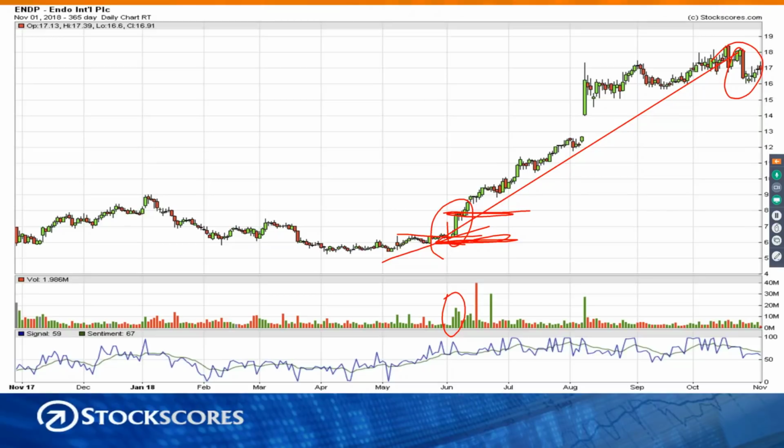And if this stock 3 months from now has a new pattern break with an action candle, I'd be happy to buy it again. But for now, I would stay out of that stock because the market-beating trend has been broken.